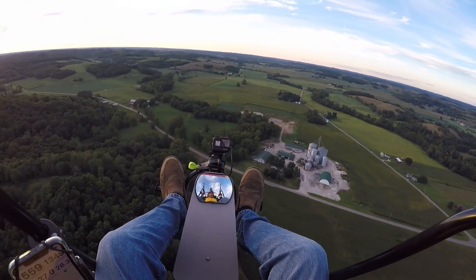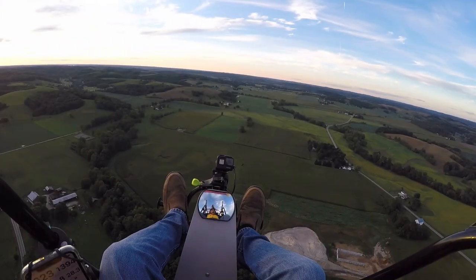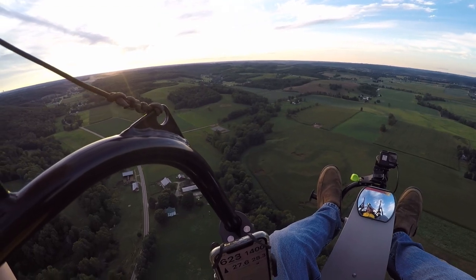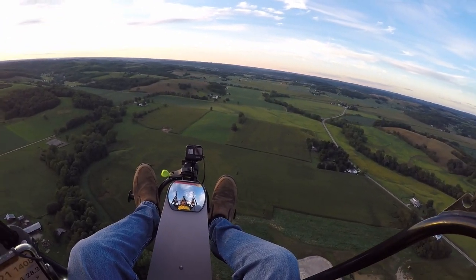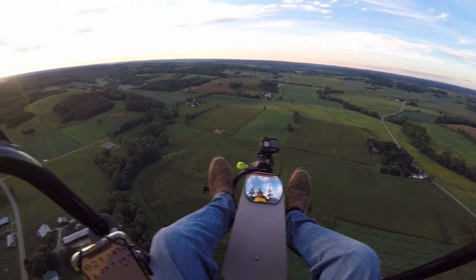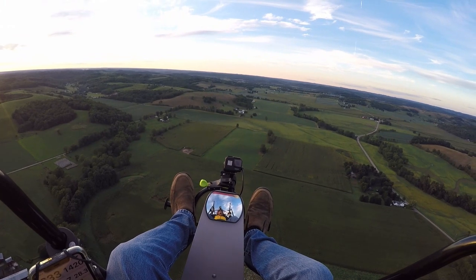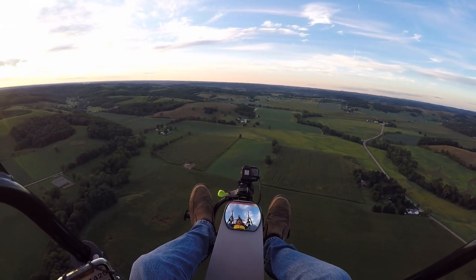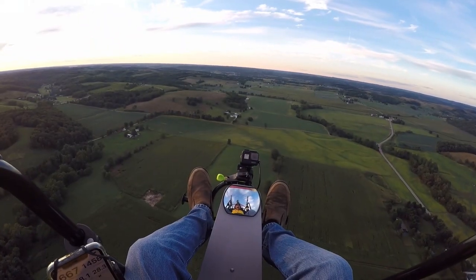Nice and smooth. Really nice and smooth. We're about a mile and an eighth from the runway. Been flying for about 15 minutes. It's about 7:40.